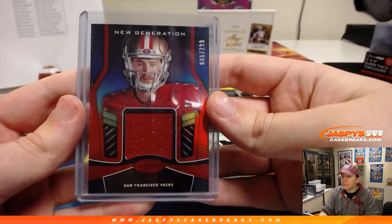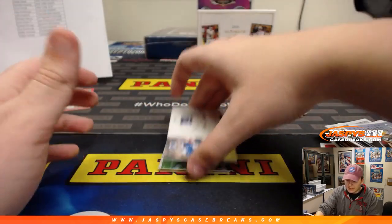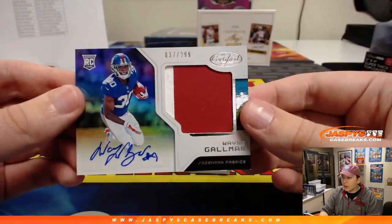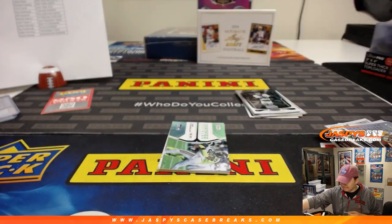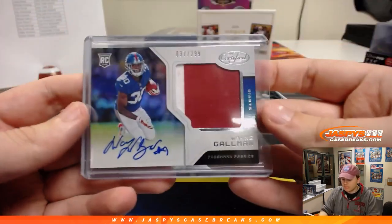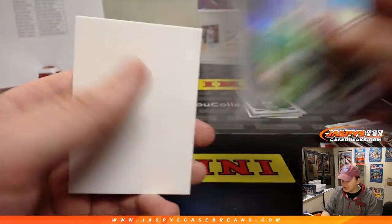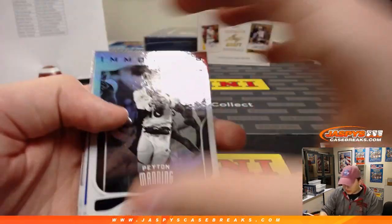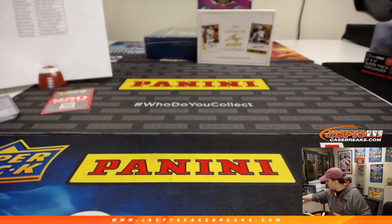CJ Beathard. We have a nice two-color patch autograph, 37 of 299, Wayne Gallman. Wayne Gallman for the Giants. That's Nicholas K. The New York Football Giants. Jabrill Peppers, $9.99. Last few here. We got Peyton Manning, the $4.99. And we have Marcus Mariota, 94 out of 99 for the Titans. All right, a couple more boxes to go.